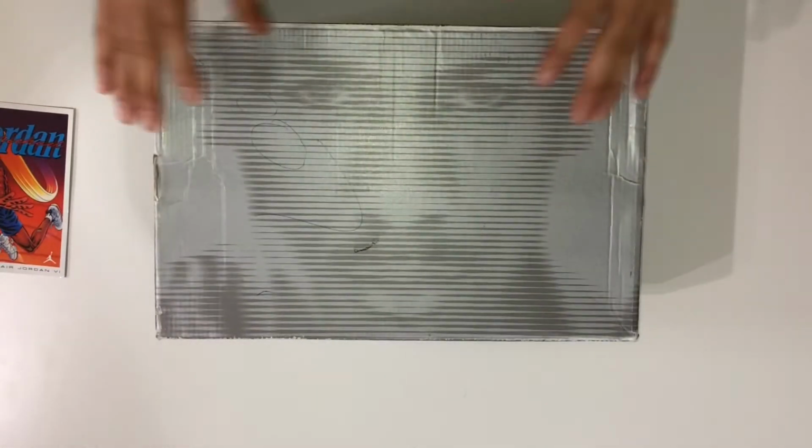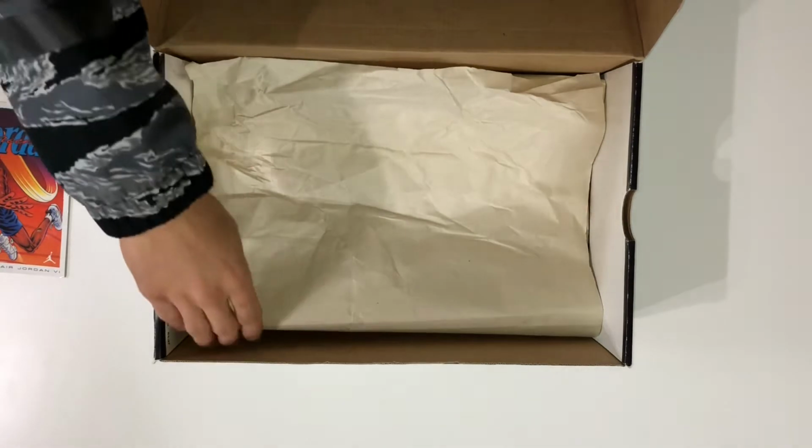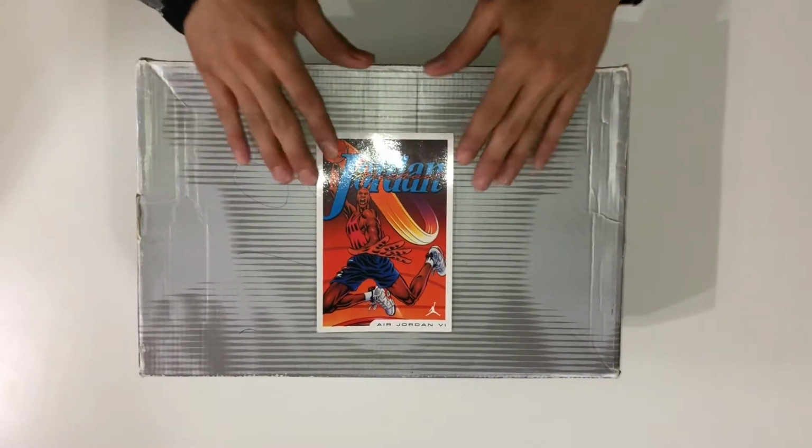Go ahead and give you another look at the top, guys. Open it up for you. All you had was your brown paper, and then your retro card would usually come inside, and the retro card would be right here, guys.